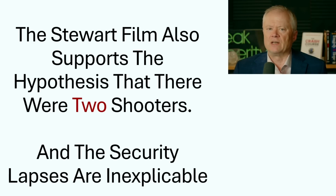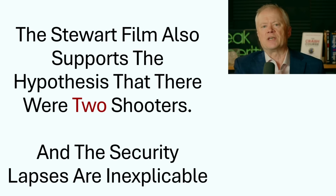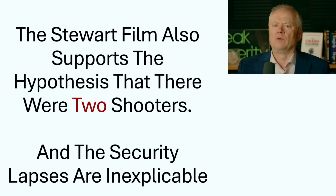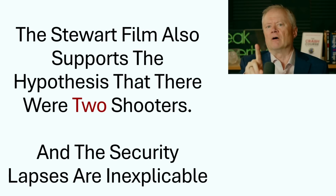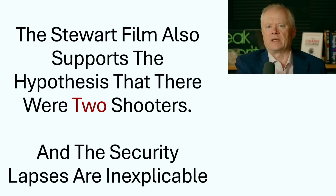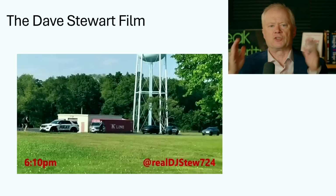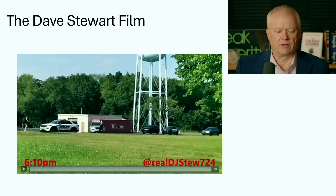The Stewart film does support the hypothesis that there were 2 shooters beyond the official shooters, which we know was an ESU agent taking a shot. They haven't told us exactly when or where that happened yet. We still don't know. But also a Secret Service sniper. Secret Service has admitted so far to taking 1 shot. And of course, the security lapses that are completely inexcusable just jump right out on this tape. That's for tomorrow. But first, here is the film. And this is just a chunk right around the shooting itself. Let's listen in together.